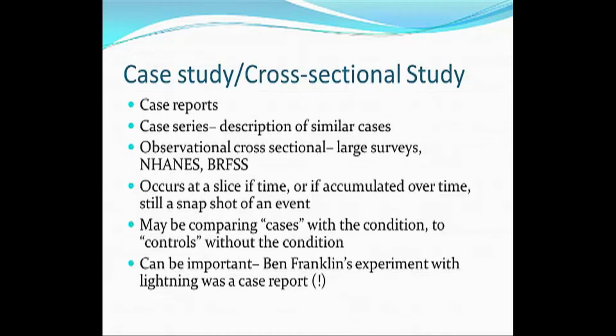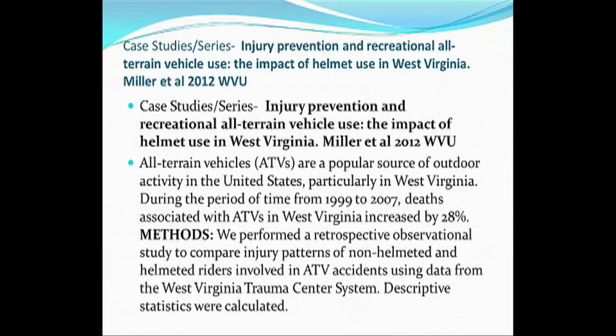All right. And surveys, these national surveys done by the National Center for Health Statistics at the federal level, and West Virginia does such surveys, of course, also. Those are cross-sectional studies. You may compare cases to controls, but these are actually very important and sort of the building blocks of epidemiology. Now, throughout today's events, I've chosen studies mostly done at WVU.